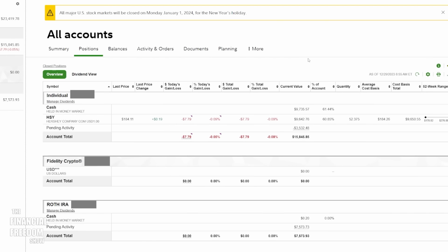So in this account, you can see that I've been moving stuff around. I actually sold out of everything in my Roth, and I am holding $7,500 in cash. I sold out of everything in my regular account as well, and I bought about 52 shares of Hershey's, a little bit over that, at an average cost of $184.26.